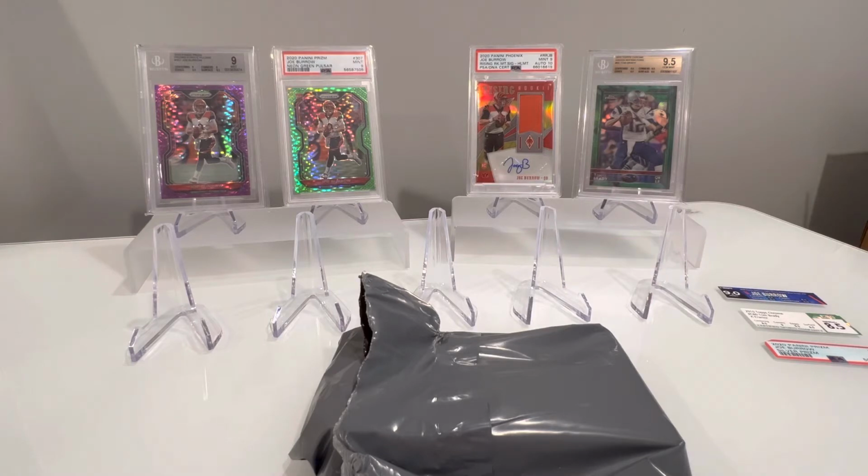So in this order are a couple Joe Burrows, Tom Brady, and a Pokemon card that my son pulled himself out of one of the Pikachu boxes from Target. So it was pretty cool, pretty excited to see it.